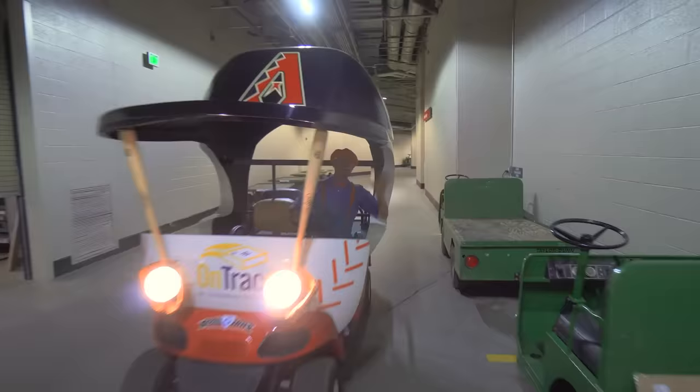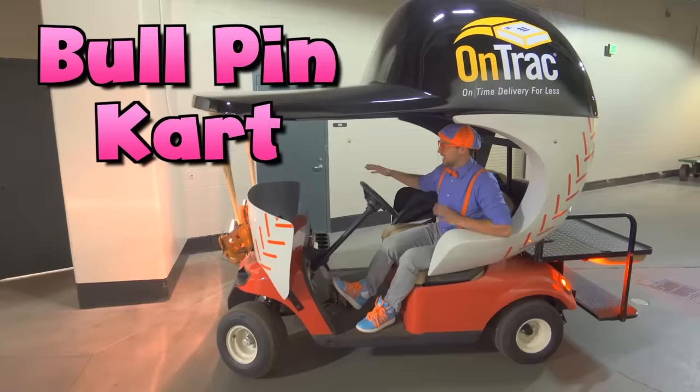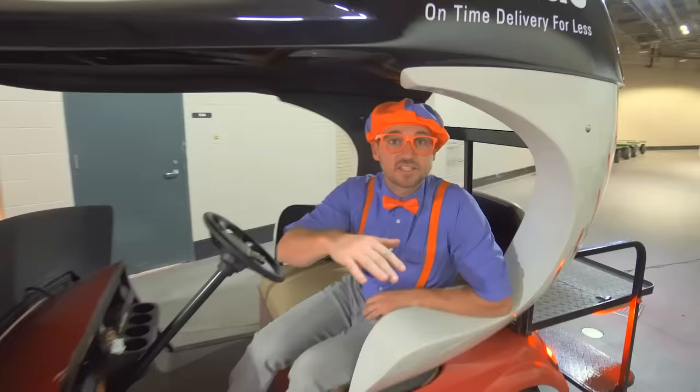Whoa. Hey! Check it out! This is a bullpen cart. It's pretty sweet, huh? Yeah, you can take players out to the field with these cars. And the stadium is so big, you can even get around with them super fast. All right, I gotta go get Dr. Evil now.